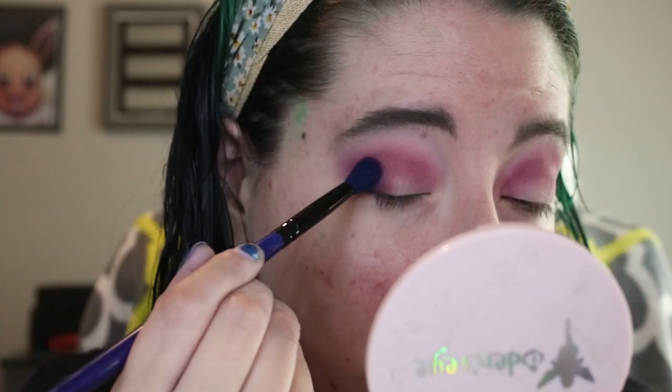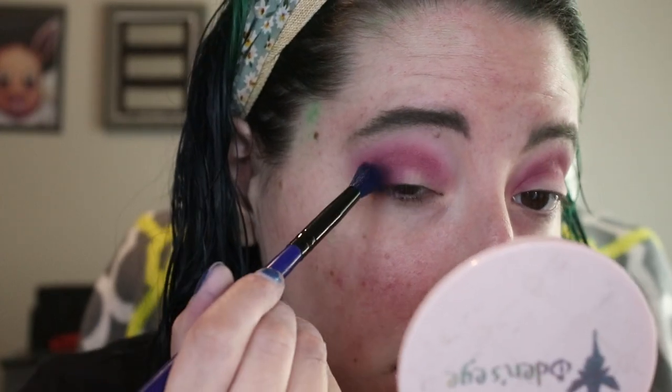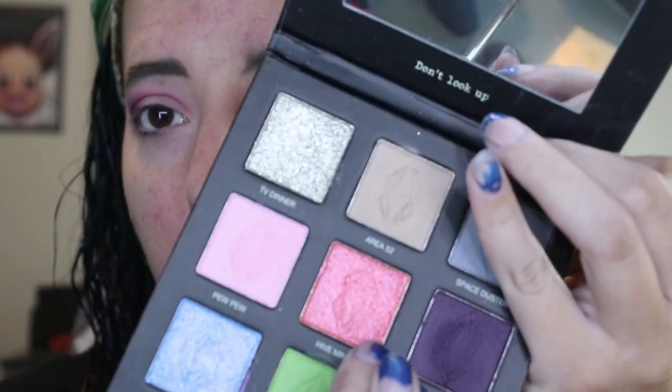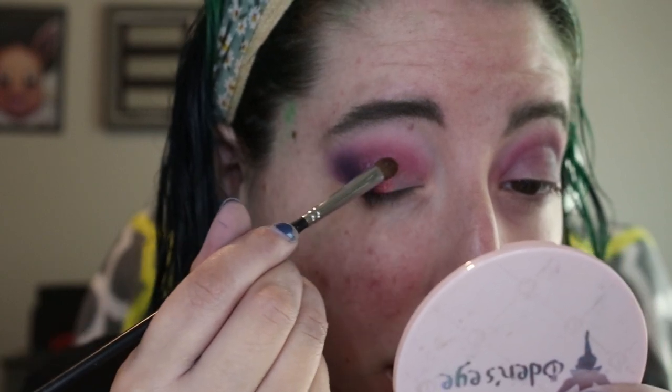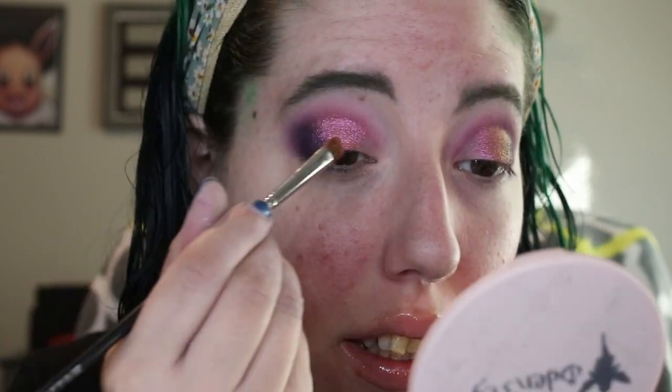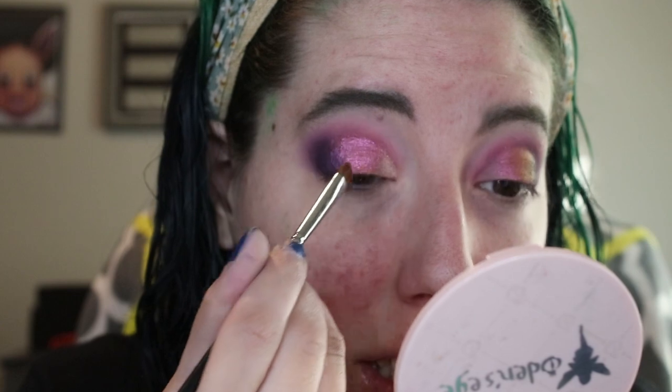I can't decide if these shadows are really powdery or really not. There's not a lot of kick up in this pan for Plutonian, so I'm going to focus this on the very outside part of my lid. I'm going to go into the shade Hive Mind here, flip over the brush, and focus this on the center of my lid. This is my first time using this shadow, going back and forth with this palette. Then I'm going to go in the shade Agent Evil and put this on the inside portion of my lid, right about here.